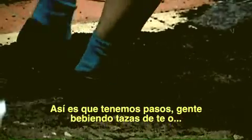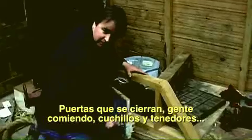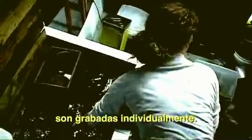So we've got our footsteps, we've got people drinking cups of tea, or doors closing, people having meals, you know, knives and forks. And on Kong there's a big boat called the Venture, so everything that happens on the boat we recreate. All of the stuff thrown overboard, like every single crate landing in the ocean, they're all done individually.